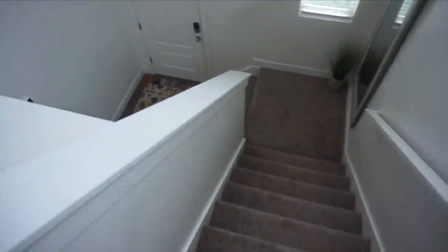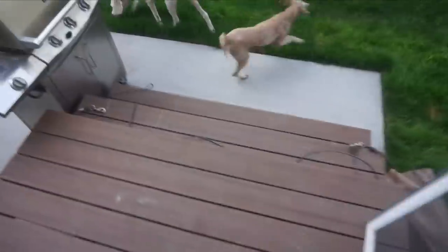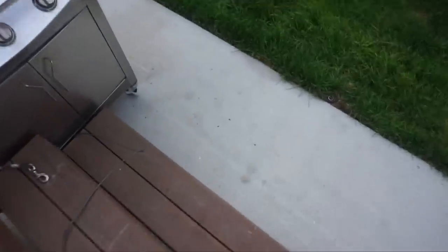Do you want to go potty? Let's go potty outside. Come on, Becca. Let's go outside. Let me go backyard. Okay, potty. Let's go potty. You want to go potty? Okay, let's go potty. Come on. Good boy, Bentley. Good boy, Beckham.